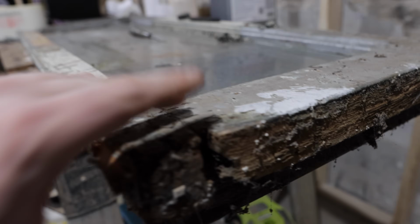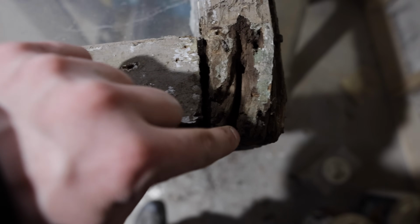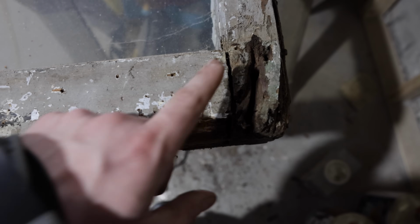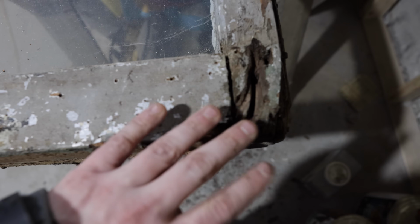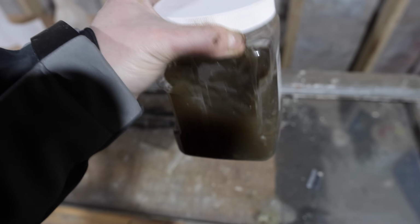This window is better than the other one. Here is the bottom of that one. And you can see it's missing quite a bit. Luckily, this isn't super duper soft. And most of it anyways isn't super duper soft. And a little bit of wood hardener, or the liquid wood in the Abatron wood filler should take care of most of this. Also, all the hardware for these two windows is in this little jar here.